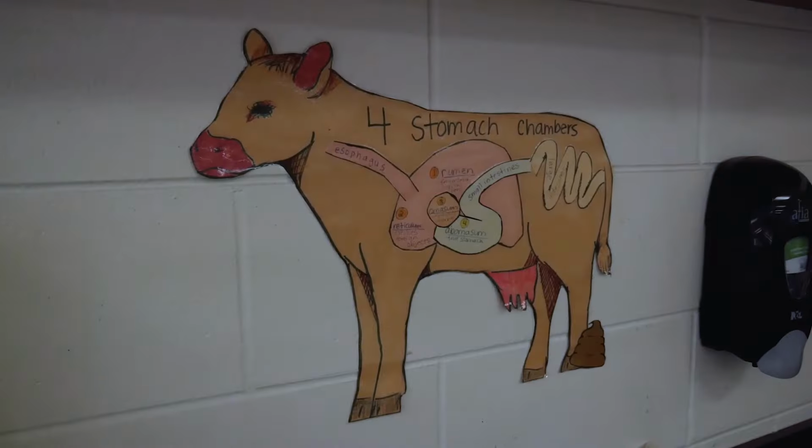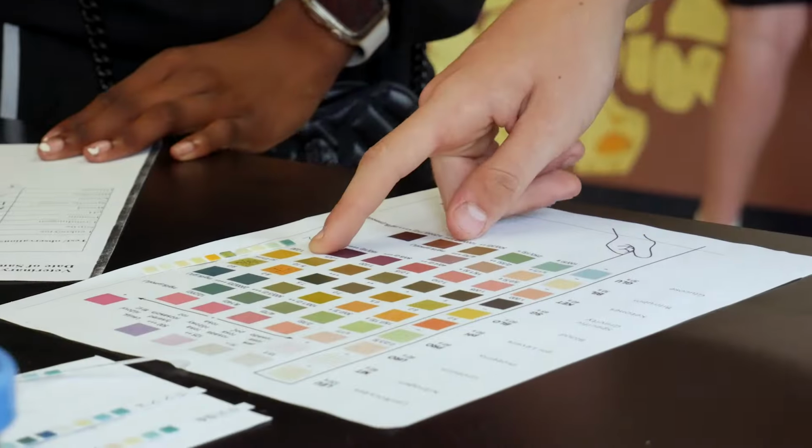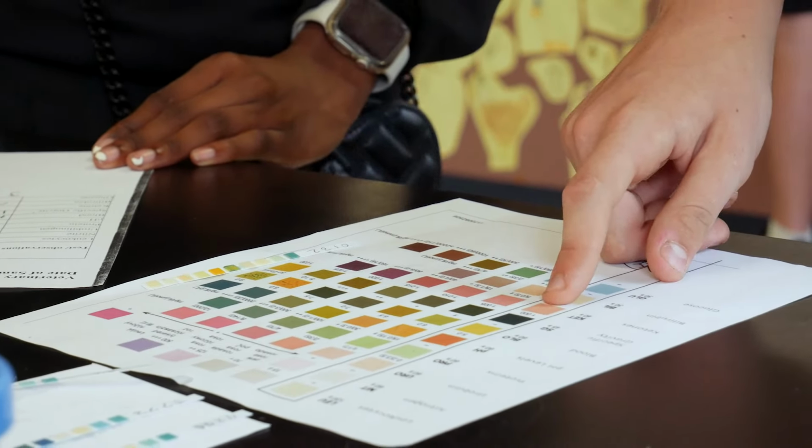My goal is just for students to learn more about animals and see all of the career opportunities with animals. It's not just the one set, you have to be a veterinarian and that's your only option. There are so many options, from the zoo field, conservation, nutrition, and just giving them basically the opportunity to explore those different careers or even different types of animals that they might want to work with.